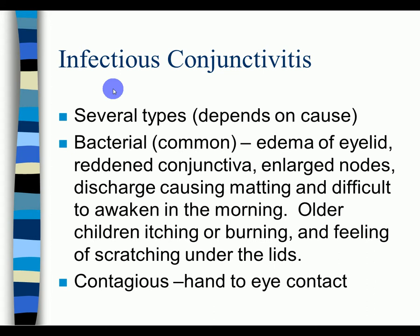conjunctivitis. Bacterial is common. You'll see edema of the eyelid, reddened conjunctiva, enlarged nodes, discharge causing matting and difficulty wakening, especially in the morning. Their eyes will be matted. Older children may complain of itching and burning and feeling scraping, like it's scratching under their eyelids. This is highly contagious, especially hand-eye contact. Now, if it's plugged ducts, because of the lacrimal ducts, treatment is actually just massaging the tear ducts every 4 hours when the infant is awake, and then after 1 year of age, they will open them surgically.